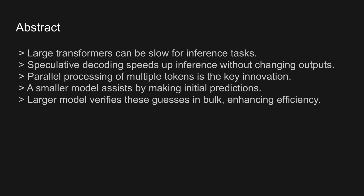What kind of speed up can they achieve with this method? According to their experiments, they managed to achieve a 2 to 3 times speed improvement using speculative decoding on a model called T5-XXL. This model is particularly large, so the efficiency gain is significant.